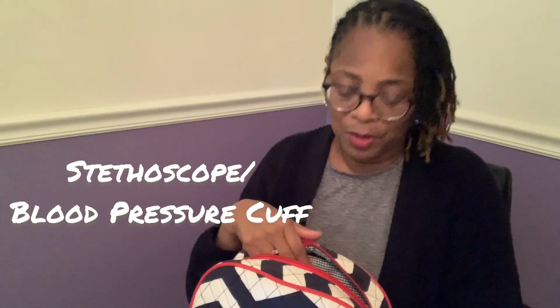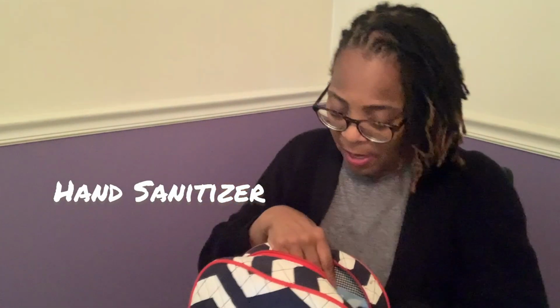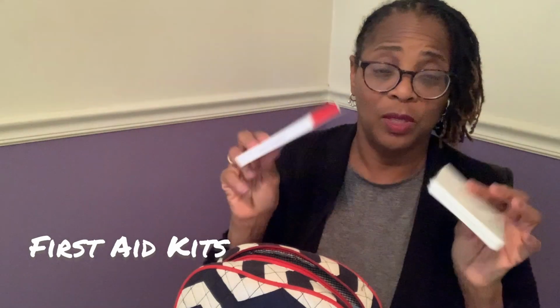I have a stethoscope. I have allergy relief medicine. This is always good to have in an emergency. Say someone takes some medicine or they eat something that they shouldn't and they have an allergic reaction. It's always good to have some liquid Benadryl on hand. I always keep some hand gel in my bag, and a couple of little first aid kits with bandages and alcohol preps in it. You can get those at the dollar store.